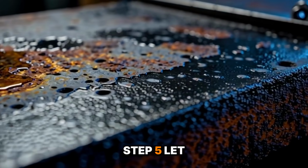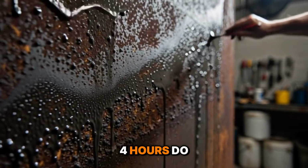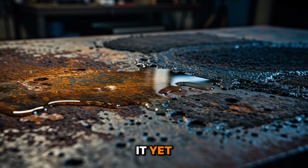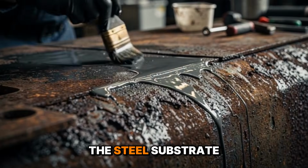Step 5. Let the treated surface cure undisturbed for 2 to 4 hours. Do not touch it. Do not rinse it. Do not apply anything over it yet. The phosphate matrix is forming interlocking crystal structures with the steel substrate.